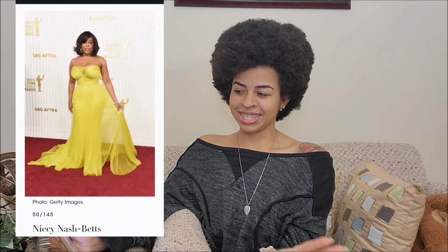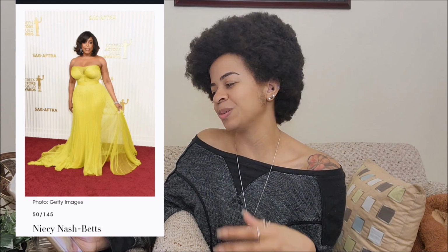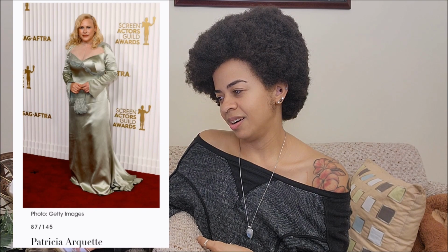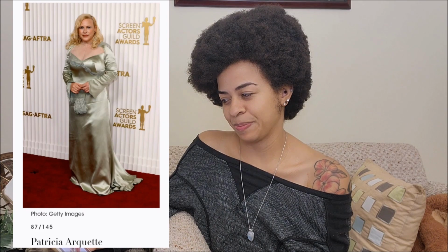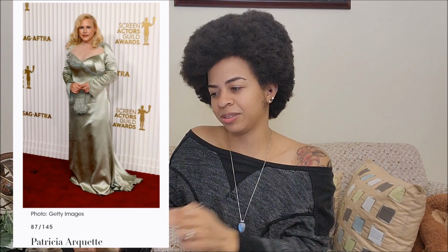Niecy Nash Betts and Vera Wang looking gorgeous. She is just glowing, and the color looks so beautiful on her skin. Patricia Arquette. She looks like a mother of the bride. And the bride does not have very good taste. Yeah, get rid of the sleeves, leave the mesh. Make it a little more to her figure. Add the lace around the bottom hem. And pull her hair back.